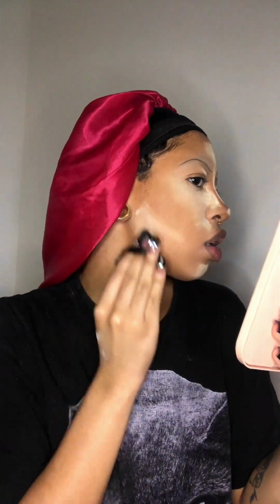Now underneath my jaw to give a more sharper defined look, and for some reason I forgot how to do it. I'm like, why does it look like that? But then as soon as I did the other side, I was like, oh, why does that look so much better? Look at that. Like, look. Like, I was jump scared.